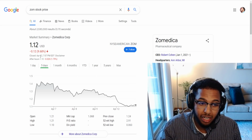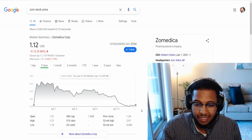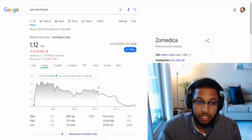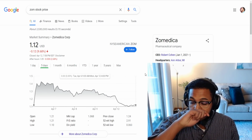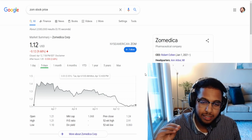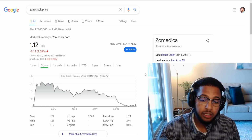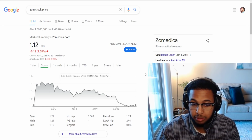So we saw it bounce off $1.12 pretty recently, right over here on Tuesday, April 6th. But today it looks like it actually broke that support and continued to go downward. The reason I'm talking about Zomedica today is there was an article released that I truly think cites exactly what is going on very well, and the potential for entering into the stock is probably approaching.